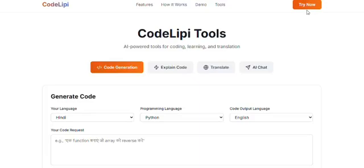Thank you. I clicked on the Try Now button and got this interface. Pretty future ready, isn't it? Now let's see the tools.